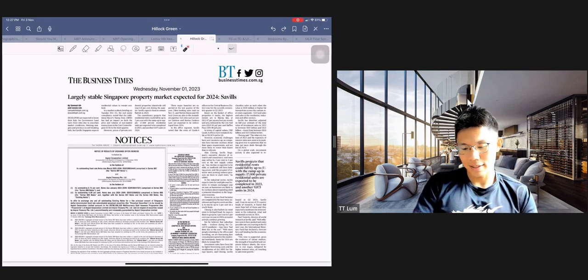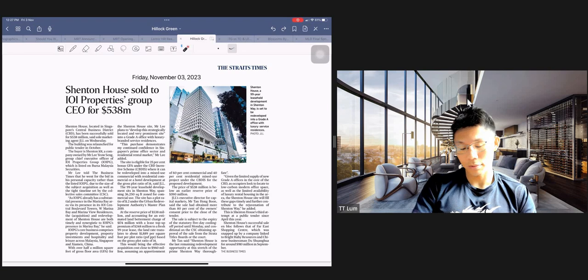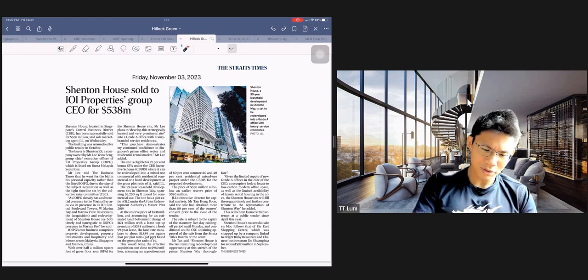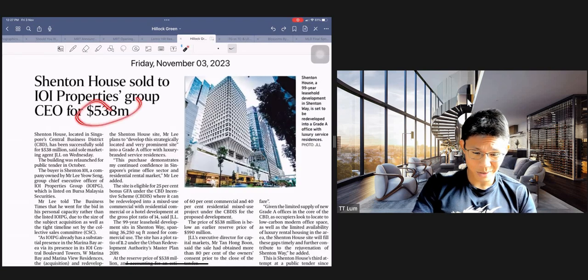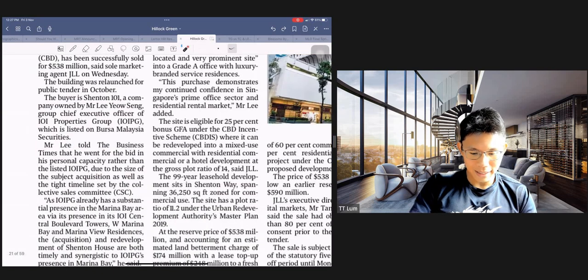But yeah, this is kind of a reflection of other people's confidence in our local market, especially this guy. This Shenton House at 500 plus million is sold to a CEO. Pardon me, when I read this article, I got a little bit of a shock. The buyer is a company owned by this guy, and so he went for the bid in his personal capacity rather than the listed company. That means he bought it on his own.